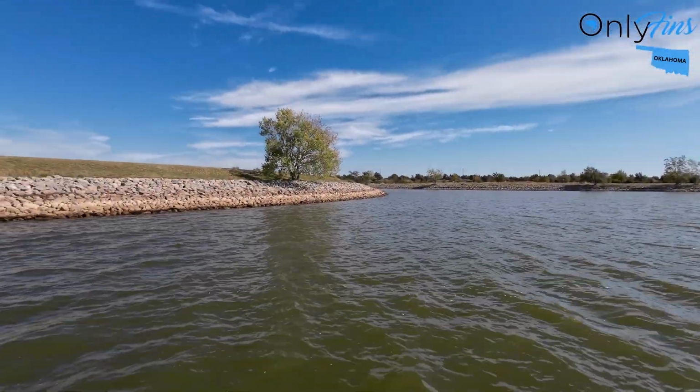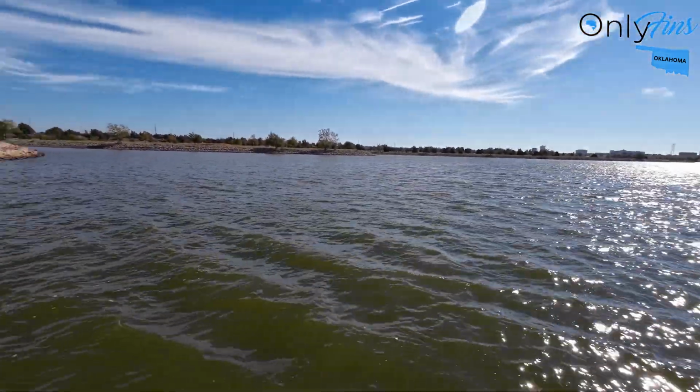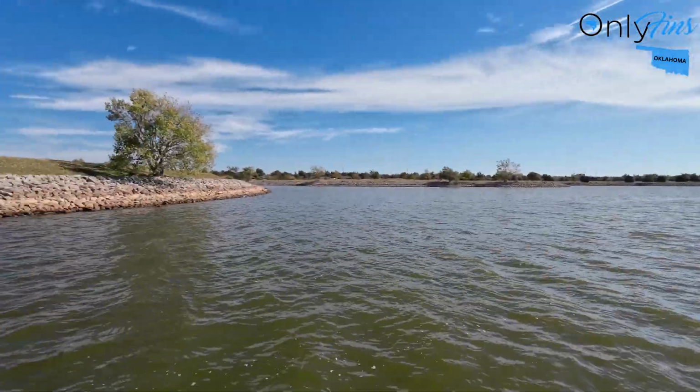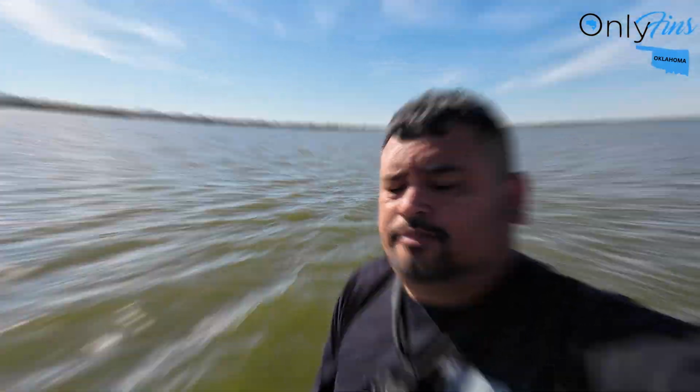All right, guys, we're on our next spot. This spot right here. I'm going to put it up on the map so you guys can see it. But I've caught walleye in this area and I've caught bass in this area. On the other side of this right here, there's like a police boat dock, and it's abandoned. But this area is pretty good. I've caught a lot of fish in this area, so definitely check it out. Doesn't mean we'll catch fish here, but we're gonna give it a try.